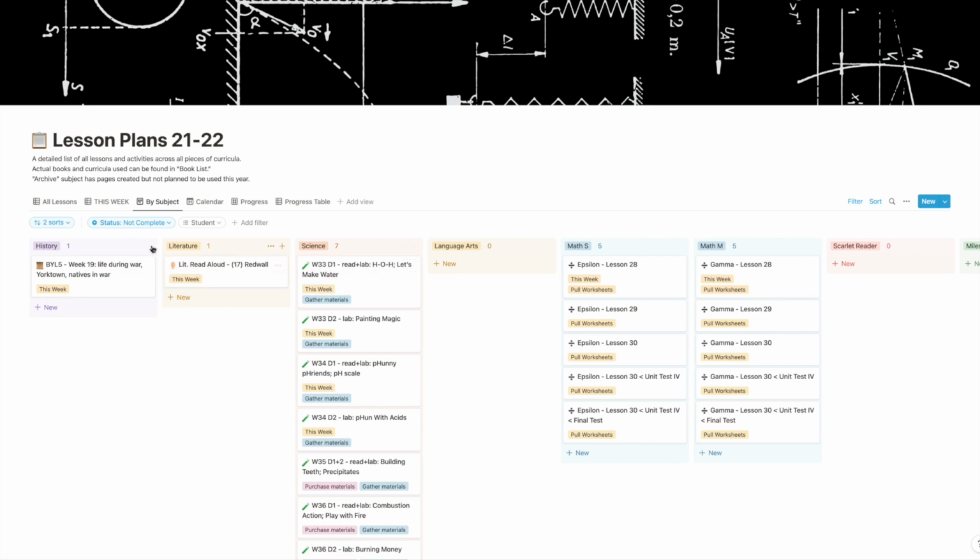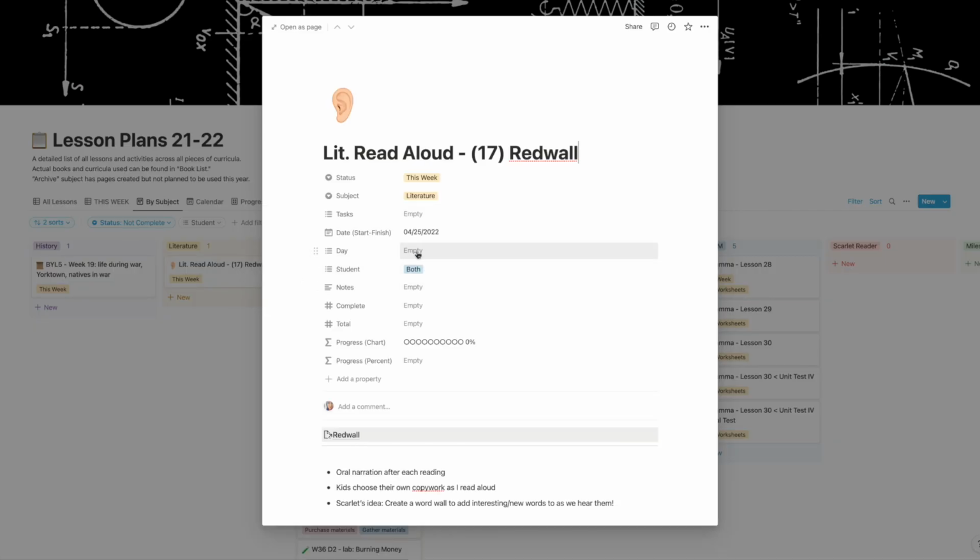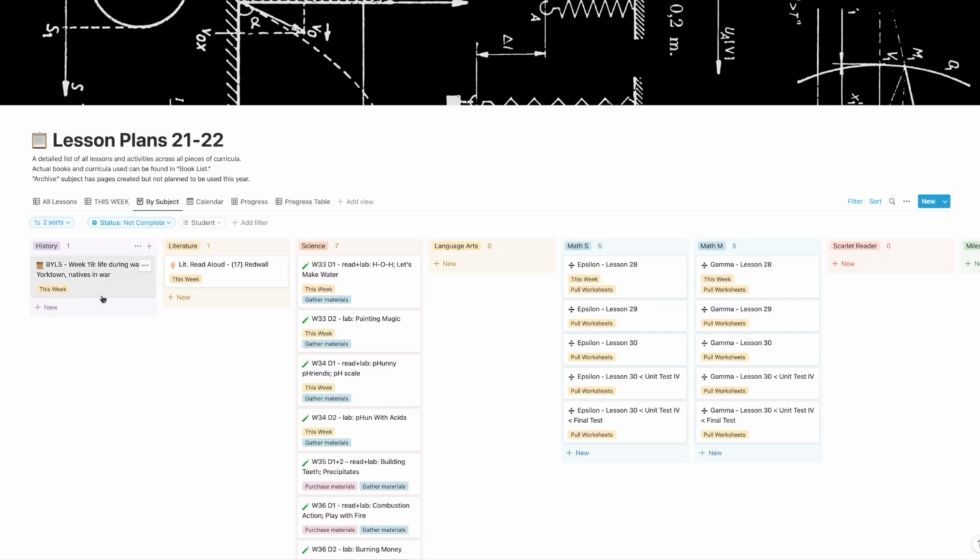I actually did use a Kanban board for a while. It was a separate page, and I had a different heading for those days of the week. Do you remember this right here? So I actually had a Monday column and a Tuesday column, Wednesday, Thursday, Friday. And then I just moved the lessons over if we didn't get to it or we needed to continue working on it. But I found it was too fiddly and I didn't really like doing that.